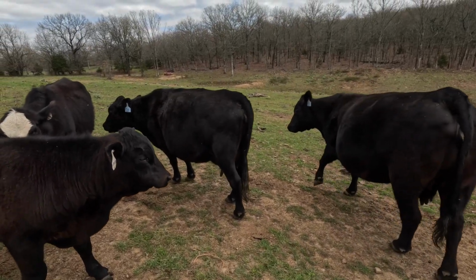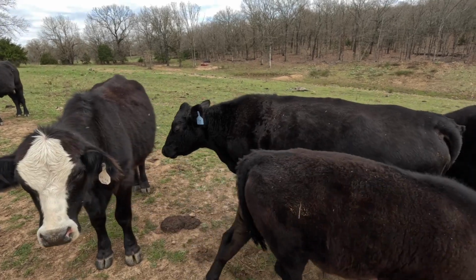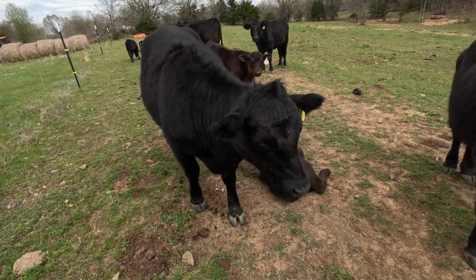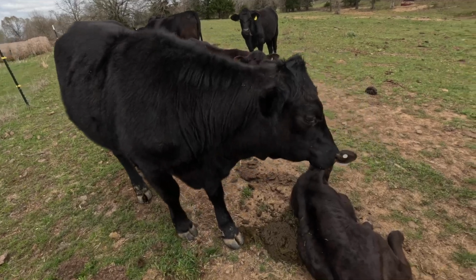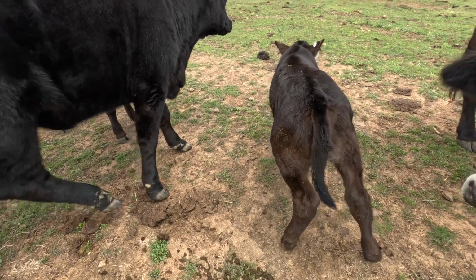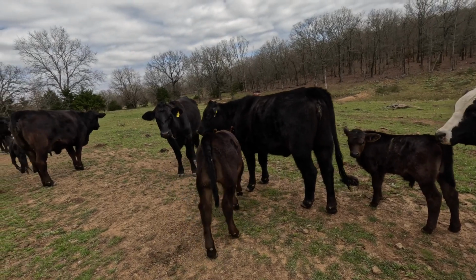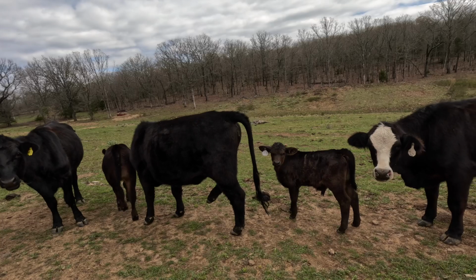All right. And then this is a surprise. That's a 21 cow. Here's Beth. How are you? And then you got pooped on. You just laid right there and got pooped on. Oh my goodness. And then we got all the little calves. We got a little pooped on calf.